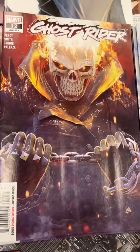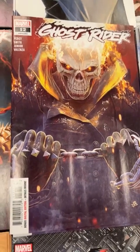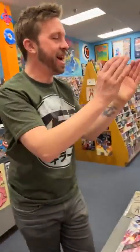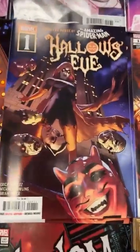Number 12 finally does get to the Danny Ketch stuff, so if that's what you were waiting for, boom. Also, if you don't like the City of Savannah, you will love this issue. But I was just flipping through briefly and seeing Johnny turn into Ghost Rider again is just so gross and amazing. It's fantastic. And they take a whole page to do it. We've got a B cover for that one too. Not too many variants.